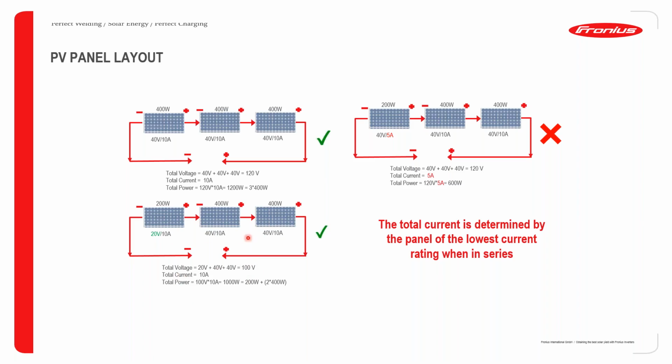When we add the voltages in series, we get this value of 100 volts. The total current, because it is in series, will be 10 amps. And if you look at the total power of this circuit over here, it will be 1000 watts, which will be equal to the powers of each of these modules added together. So we don't really have any system underperformance over here.